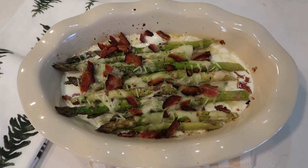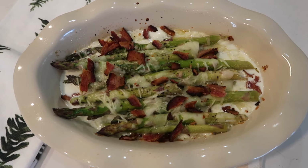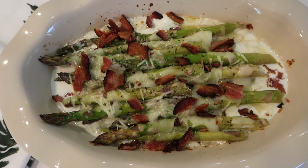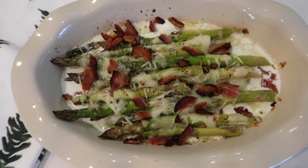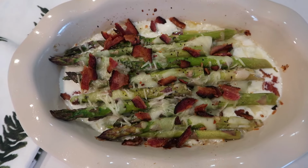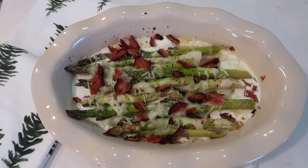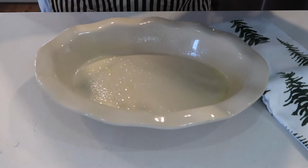All right, this recipe I think is one that would be really great on any table, Thanksgiving or otherwise. It's called a cheesy asparagus bake, and the prep time is literally about 5 minutes outside of frying up the bacon. And if you had prepped that ahead, you could literally put this together in 5 minutes.